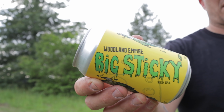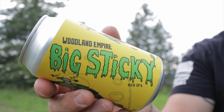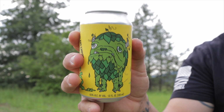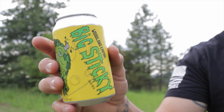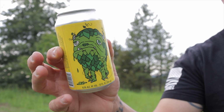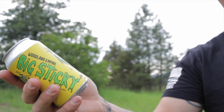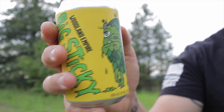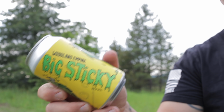From Woodland Empire, we have the Big Sticky. Woodland Empire is out of Boise, Idaho. They make a lot of really good beers, and once again with this one I kind of just got hooked on the label. When it comes to beers that you've never tried before, let's be real honest, the label is what sells it. So we're gonna go ahead and crack this one open. This is a red IPA. I've never had it before and I'm pretty excited about it, and that label is just classic. So Big Sticky from Woodland Empire. Let's go ahead and crack it open and try it out.